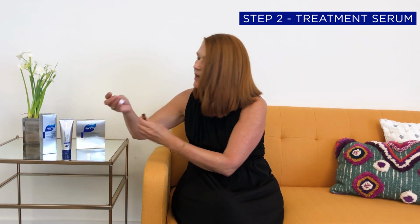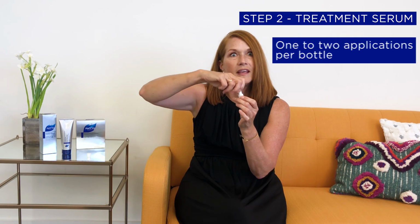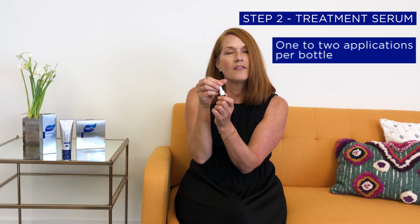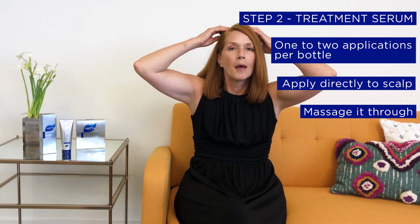off. It actually has a little tiny lid and an applicator that goes right over the top. And then it has a little screw cap because you can actually get 1 to 2 applications out of one little bottle. So it has a little cap that keeps it airtight. It's applied directly to the scalp and massaged through. 7 to 8 drops is usually pretty good for an application.